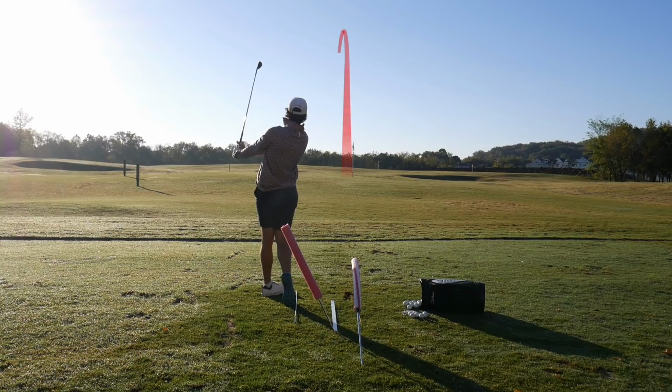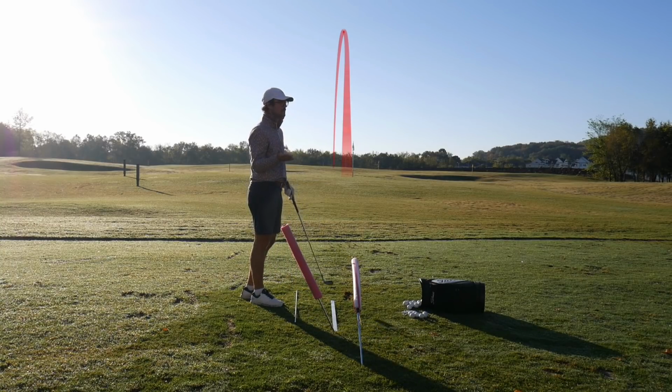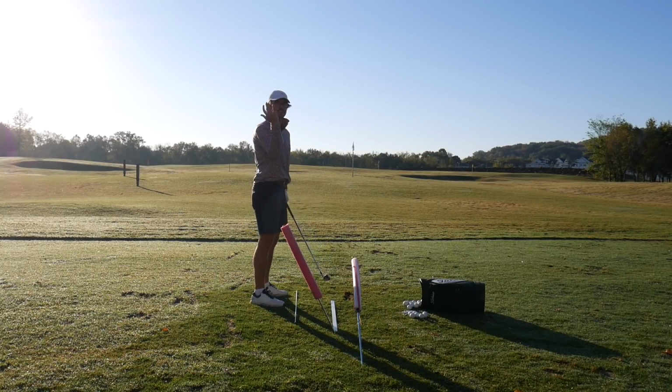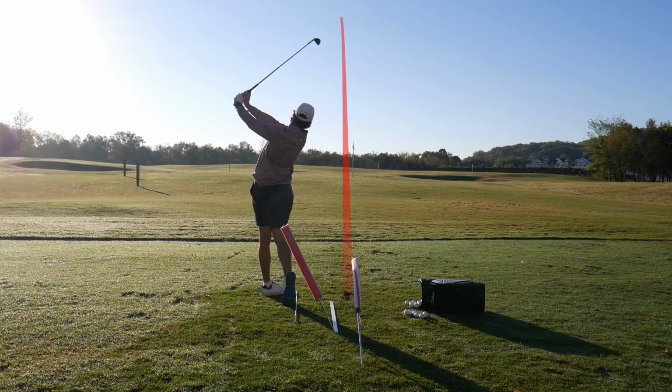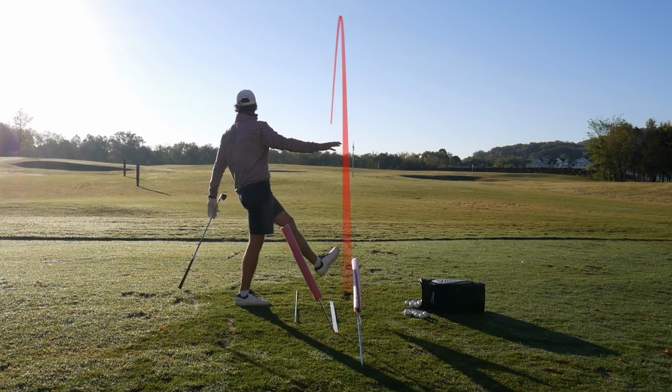I know that was only 50%, but the curve, there was maybe a half yard draw. So guys, y'all can already tell that just by getting more on top of it, it straightens out that ball flight. Might be your best one yet. Yeah, that was really good.